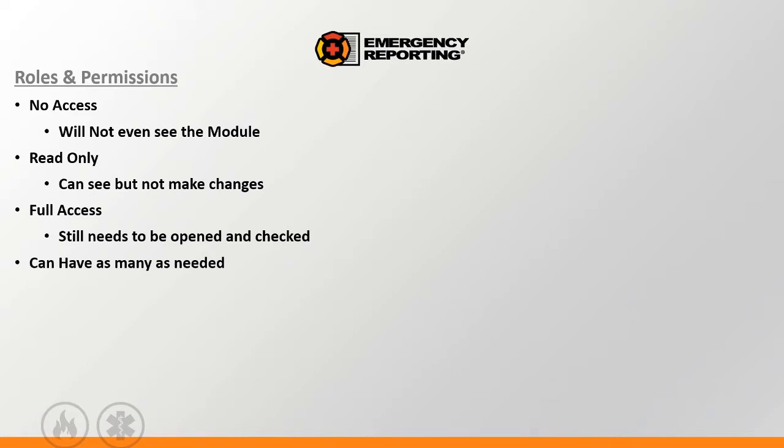Even when you have full access, it's still a good idea to open it up, look at every item within there, and make sure that every one of them is set to where you need it to be. You can have as many roles and permissions as you'd like to have in your account. You can break it down by rank structure. You can break it down by job details. You can even go as far as, if you have a fleet maintenance person, you can put those in there. If you work well with your water department and you want somebody to put in flow data from what they do, you can create a login for them and set up a role and permission for them simply to get into the hydrant module if needed. As many different roles and permissions as you'd like to have, you can have.